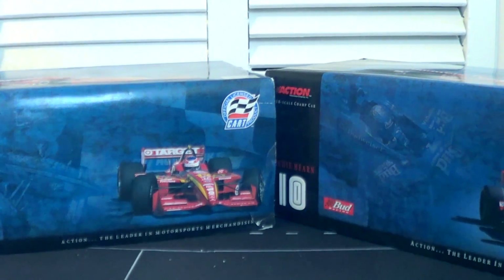The Hanford device is that big blocker, tunnel blocker on the back of the wing. It does not have that. It's one of those cars that does not have that, like ran at Homestead.